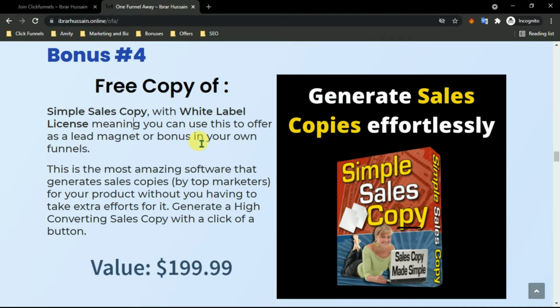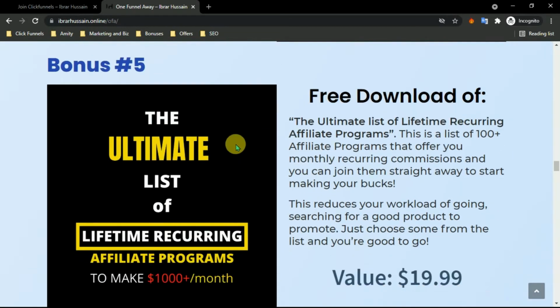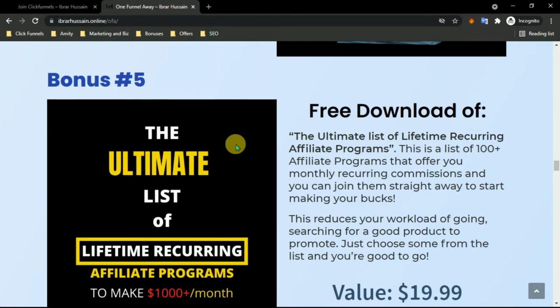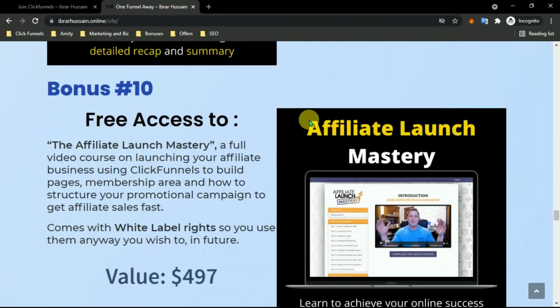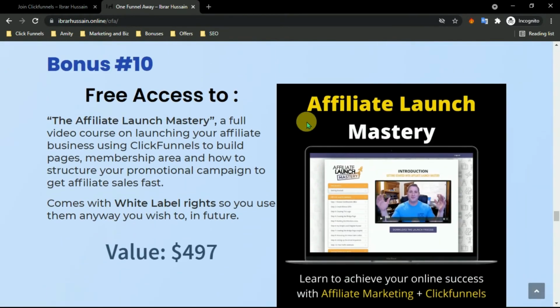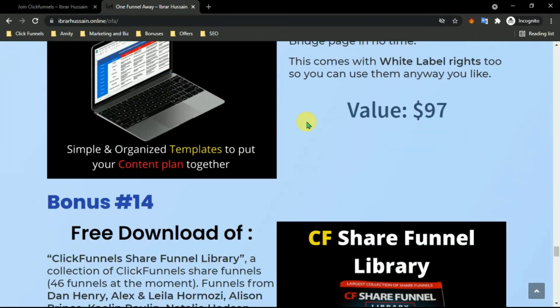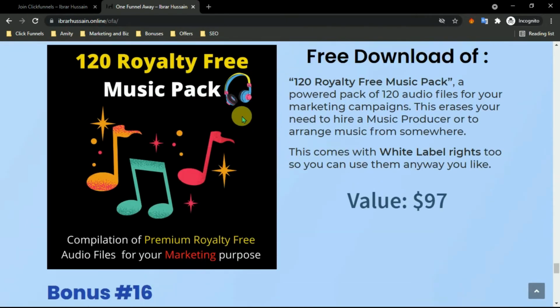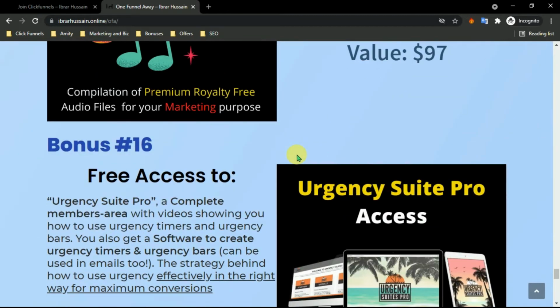Why shouldn't it, right? So let's see what more do we have here. There are over 17 or 18 bonuses here. I'm not going through each of them individually, but I'll just scroll to the bottom so that you see the number of bonuses. I've myself ensured that everything you get here as a bonus helps you in some way or the other. Like here you see some courses that are again filled with value, and then here are some royalty free music packs. I've taken care of everything, so that whatever you might require for your marketing campaign should be fulfilled right from here.